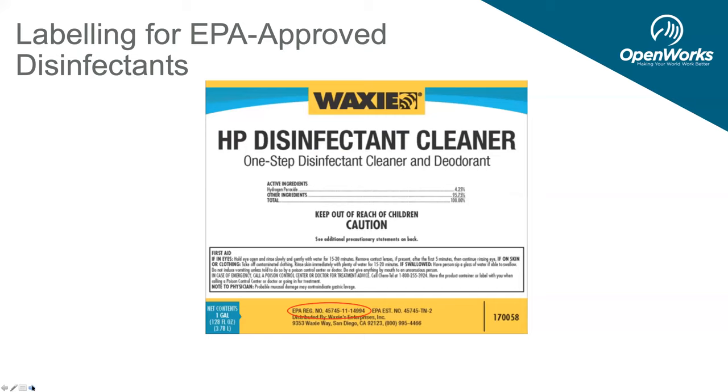Okay, here we have one of Waxy's newer products. It's an HP disinfectant cleaner. In the course of the extensive research and testing done by the formulator and the EPA, a master label is developed. This master label tells us the conditions, directions, and precautions that define who may use a pesticide, as well as where, how much, and how often it may be used. You'll notice on each label the phrase, "It is a violation of federal law to use this product in a manner inconsistent with its labeling." So in other words, that means the label is the law. Please follow those directions on the label and don't deviate.